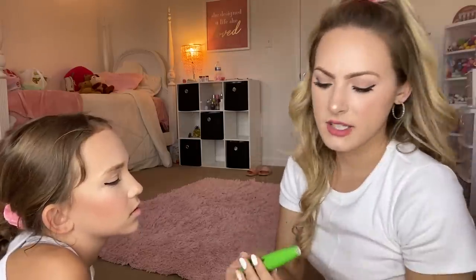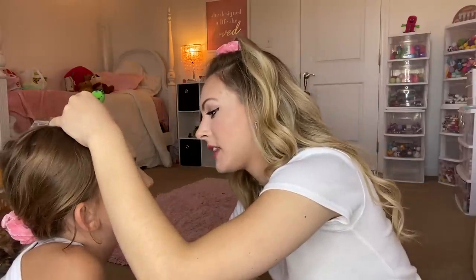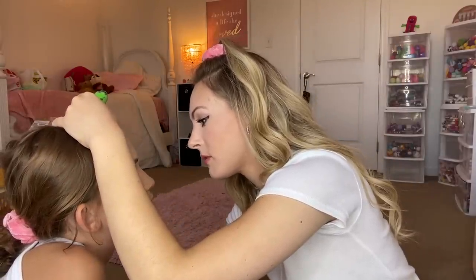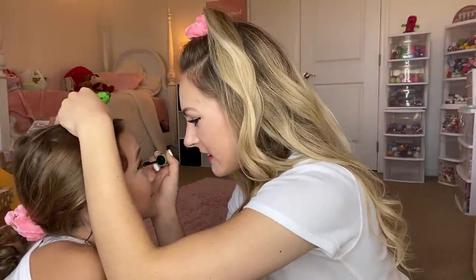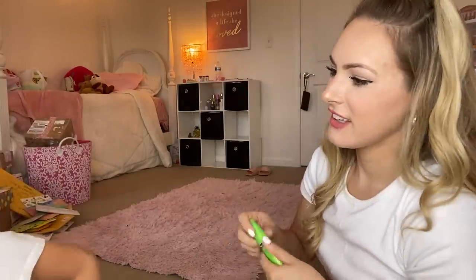So for the bottom lashes, guys, I'm going to be taking the CoverGirl Clump Crusher. I like this one because it's not as heavy. So this is just really light. So look up. Promise I won't poke you. Don't be so scared of it. Hang on. Good job. Okay, now you're not allowed to look in the mirror until it's done. You look so pretty. I can tell you're obsessed.